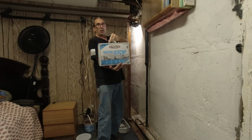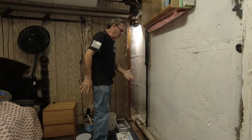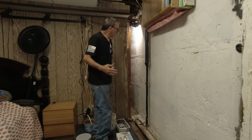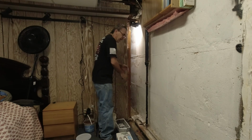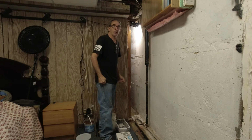Rapid set, water stop. I used it on the base over here. Very easy to get to. In here is where I had a leak. Right here I can get to. I can lean in and do my work as far as I can go.